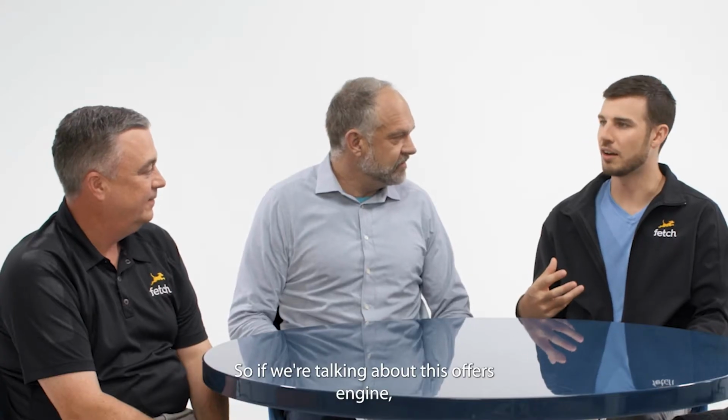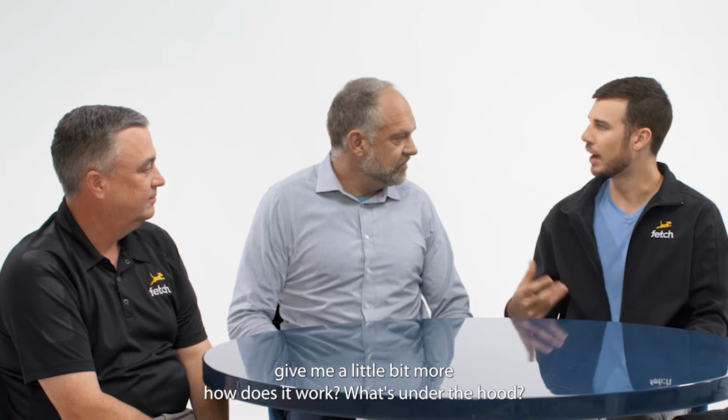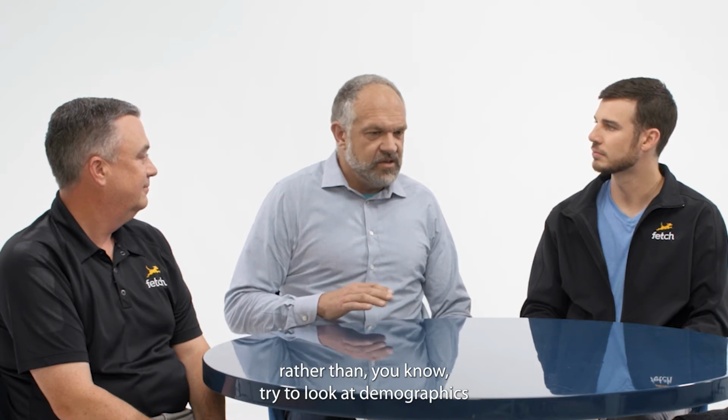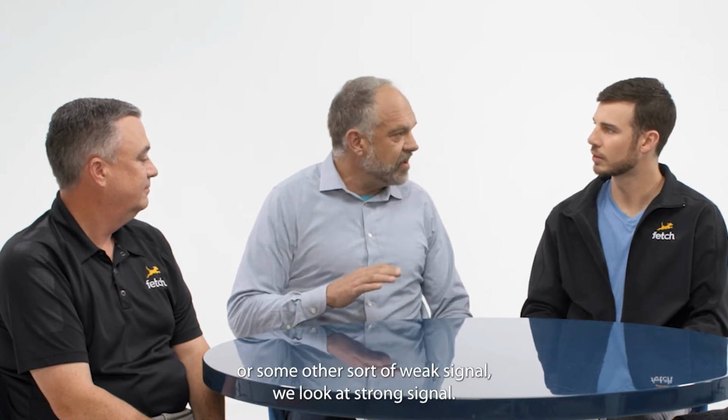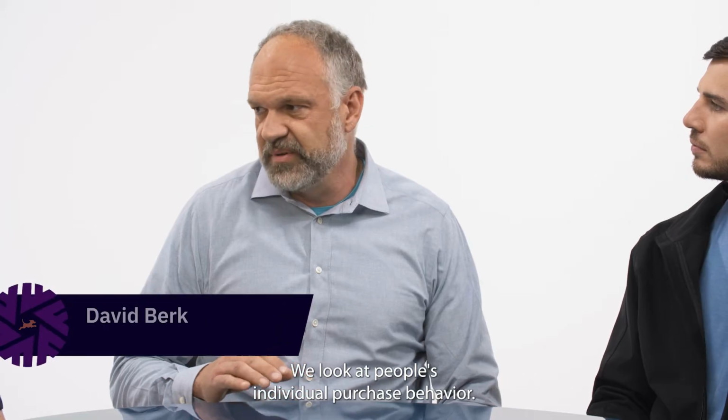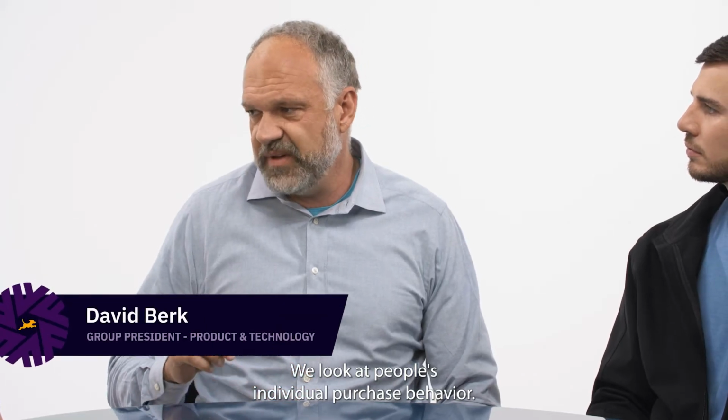So if we're talking about this offers engine, give me a little bit more. How does it work? What's under the hood? So ultimately what we do is, rather than try to look at demographics or some other sort of weak signal, we look at strong signal. We look at people's individual purchase behavior.